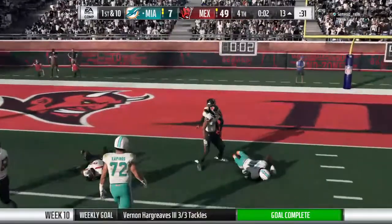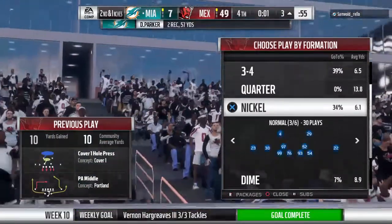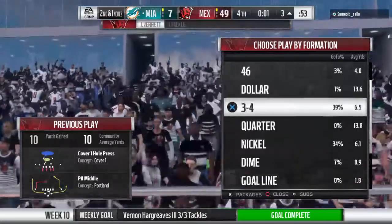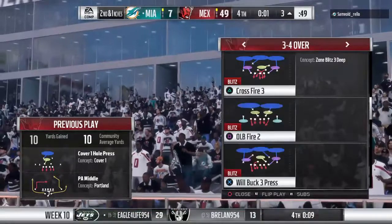His pass caught at the 4, and he'll be brought down here at the 3-yard line. Oh, wait, hold everything. A timeout has been called, seemingly silly with 1 second remaining in this game.